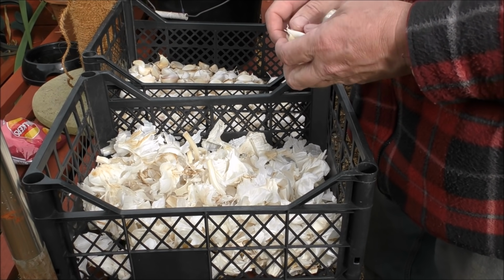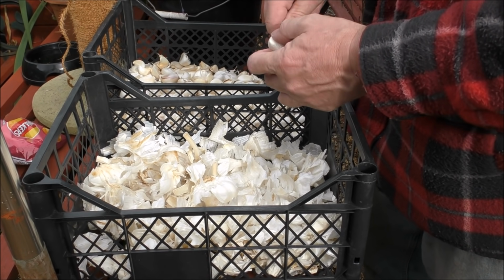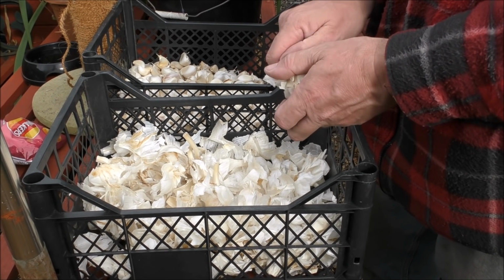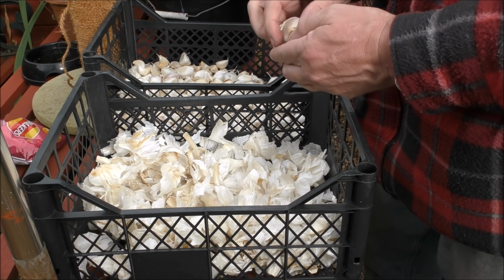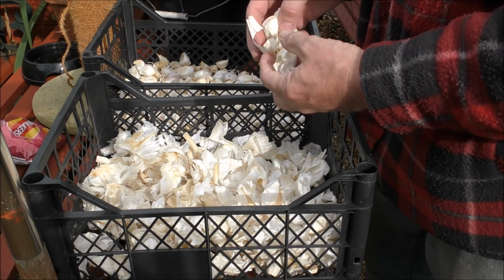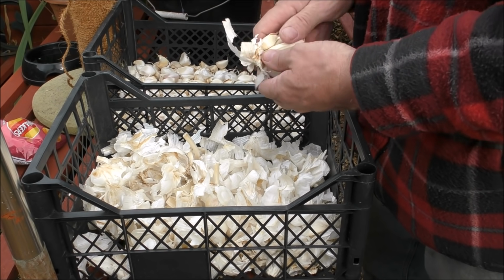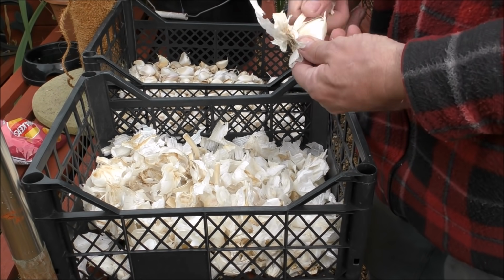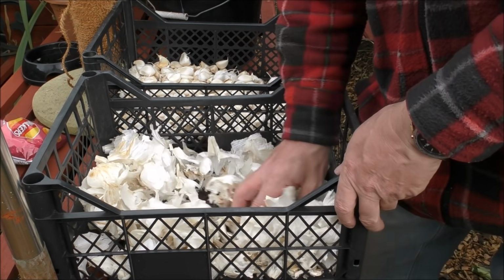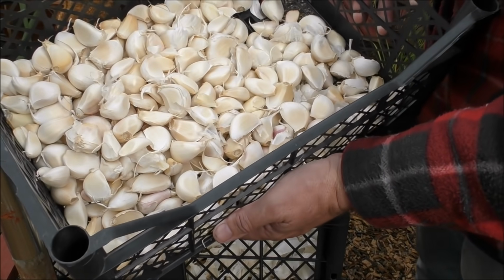I've probably got more elephant garlic than I've got solent white and porcelain white. Anyway, this is the last one. There's 3, 4, 5, 6, 7, 8, 9, 10. I think we got them all. So I'm going to get rid of that lot. And that's what we're left with there, guys.